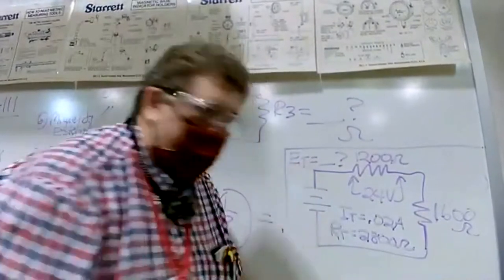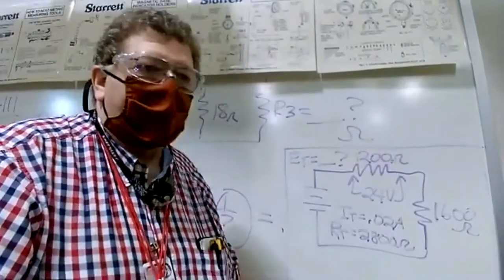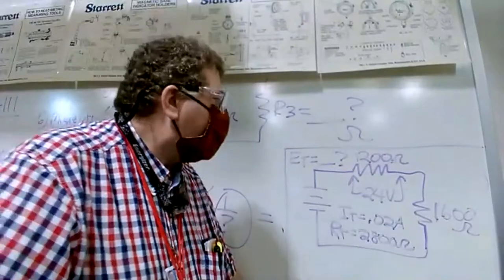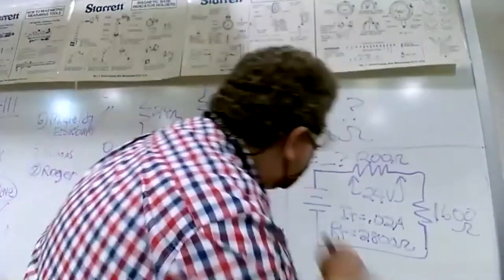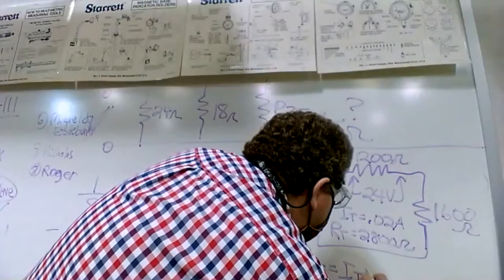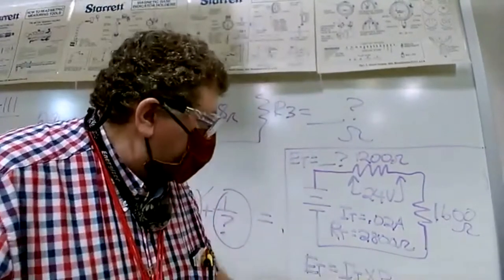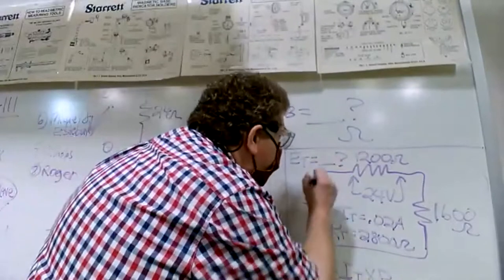We're looking for E total. But you're doing good, you're stepping back that way. It'll be I times R equals E total. Exactly. We know that E equals I times R, so we know that E total would equal I total times R total. Exactly, that's another way of doing it. 56. And you have 56 volts.